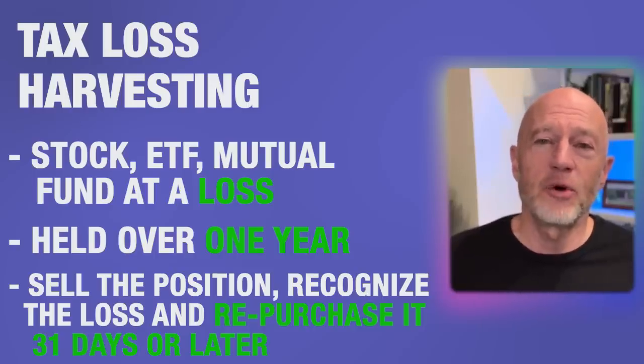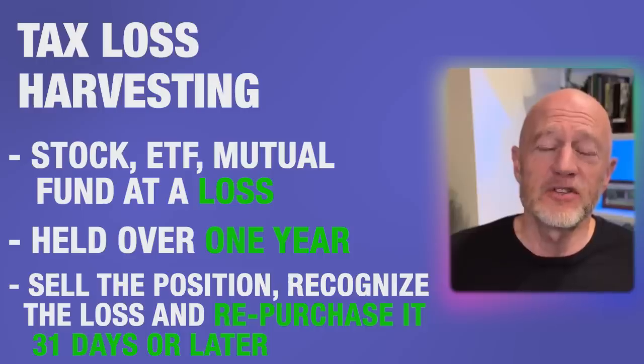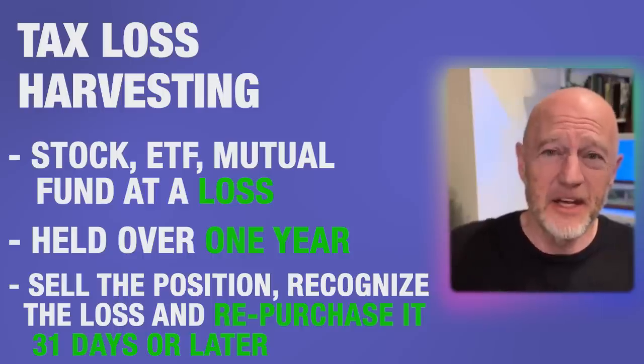And oftentimes what you can do is you can find a similar position, particularly if it's an exchange traded fund. So you don't have to stay out of the market. There is a risk that stock begins to move, but the benefits of tax loss harvesting, for many of us, particularly if you can find another position that's similar to it, you can invest in that until your 31 days has passed, and then you can buy back into the position that you had originally.